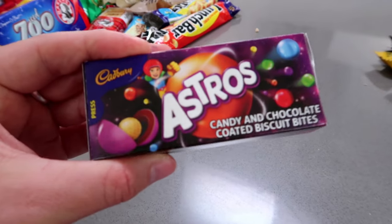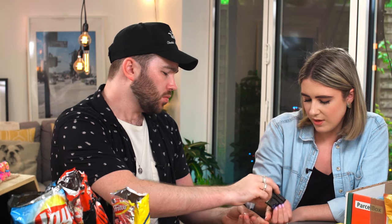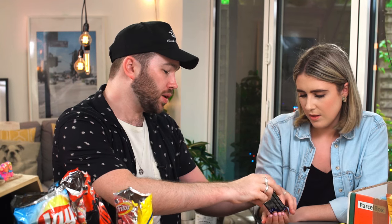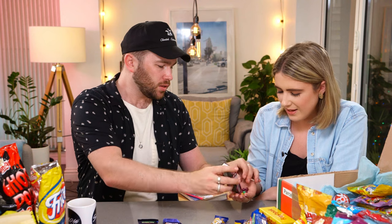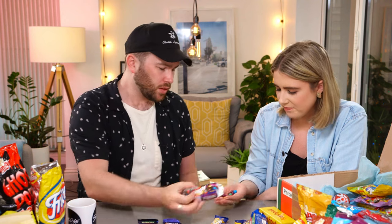Fine. Right, which of these do you want to try next? I really want to try those. Astros? Like Asteroids. We don't have anything Cadbury's like this at all. So what are these? These are candy-coated chocolate biscuit bites. What? Biscuit bites? That'll do, thank you. Candy-coated biscuit bites.